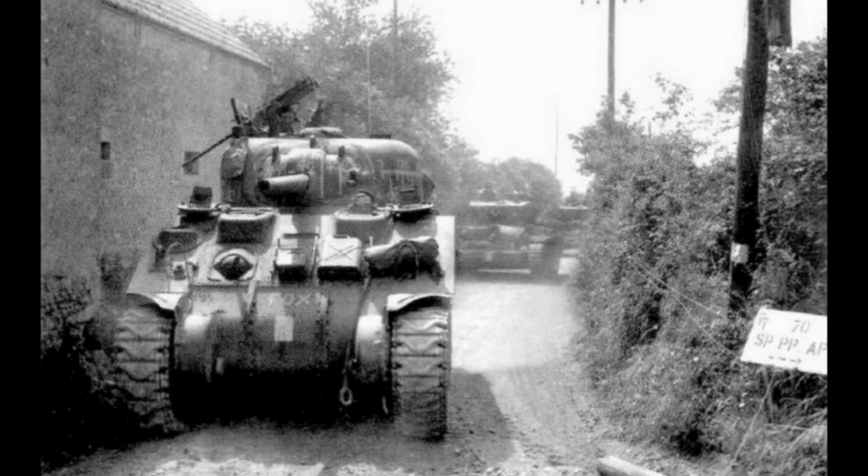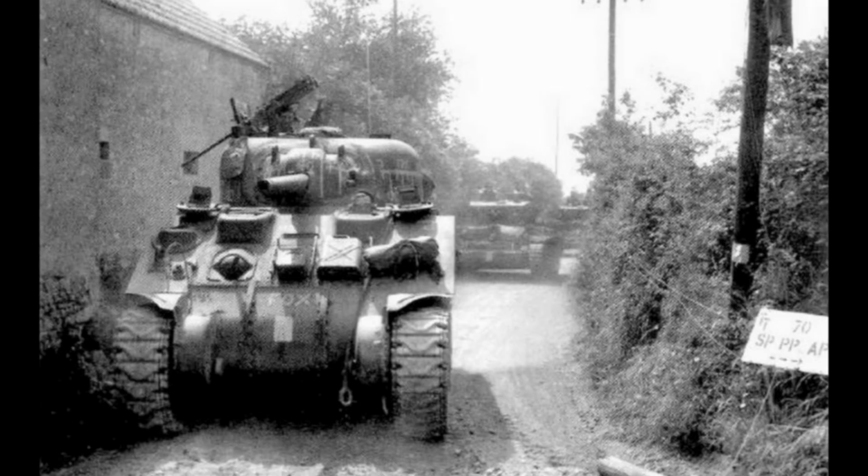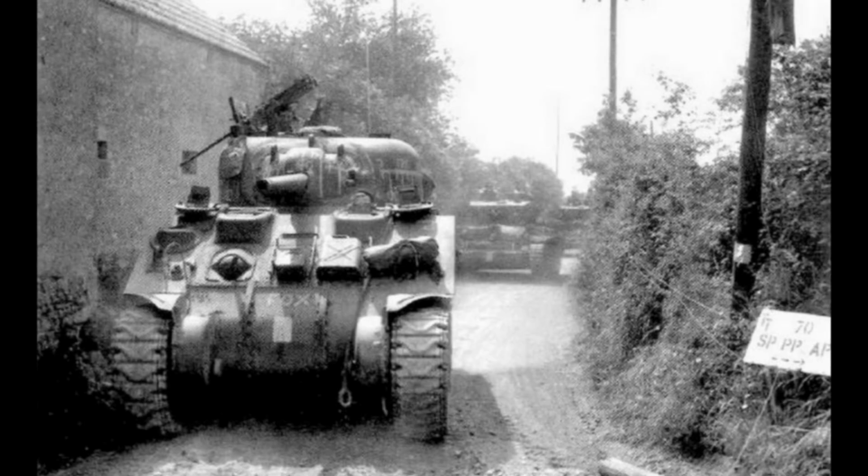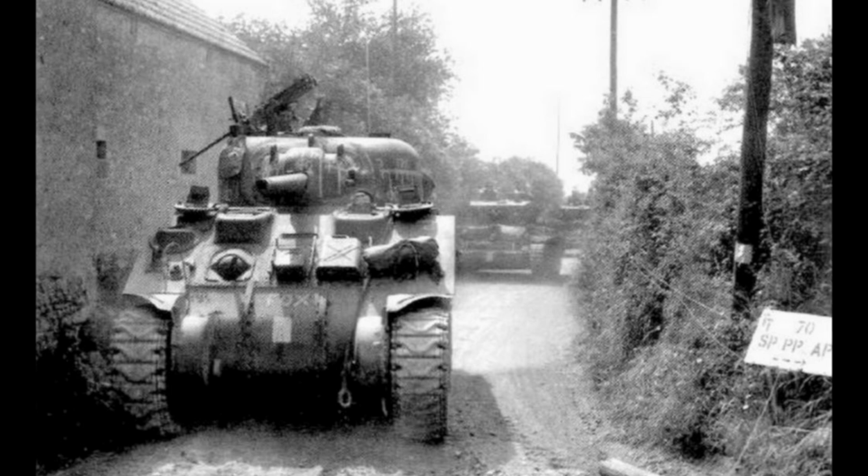Okay. Now the crucial comparison. What was the figure for the M4 Sherman? The robust, standardized American contender. The M4 Sherman required only 0.03 hours of maintenance for every mile driven. 0.03. Wow. Less than half the maintenance time. Less than half the specialized manpower needed. Less than half the strain on the crucial supply chain.